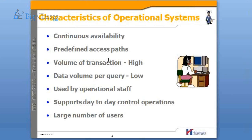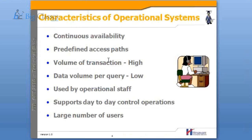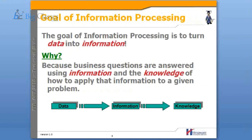So the number of users who will be using an operational system will be very, very huge. Take the example of a bank. Banks have different types of users. End users, the customers, may be in millions, or in lakhs. Or if you take bank functional users, the bank employees, all these people use the operational system. So these are the characteristic features of an operational system. You just have to have an idea of what an operational system is and how it is different from a data warehouse. We'll see how it differs from a data warehouse.